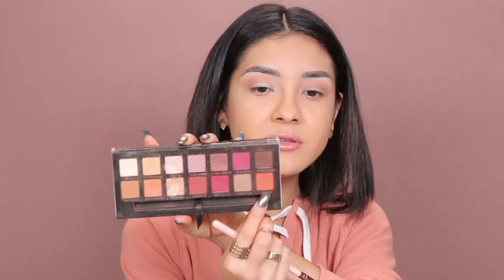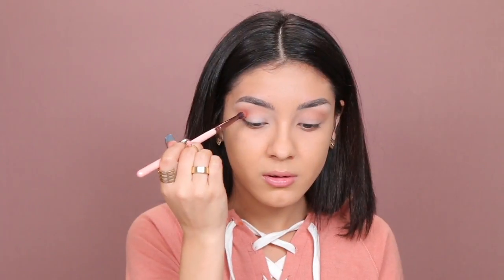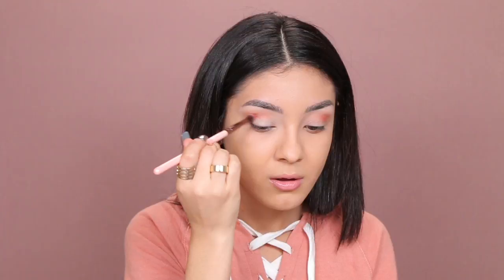So now I'm gonna go ahead and grab the Luxie brush, and this one's the 231, and this is a small blending brush. And I'm gonna take this one. I don't know how to say the name. Regal, I think that's how you say it. And I'm gonna put it right below the burnt orange color. So now I'm going to go back with the first brush, and I'm just going to blend everything out.